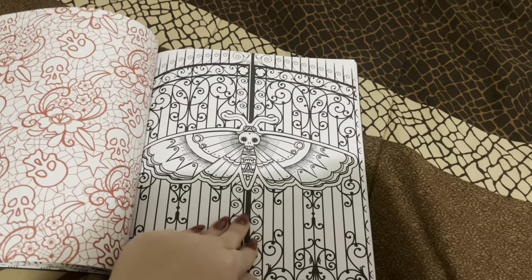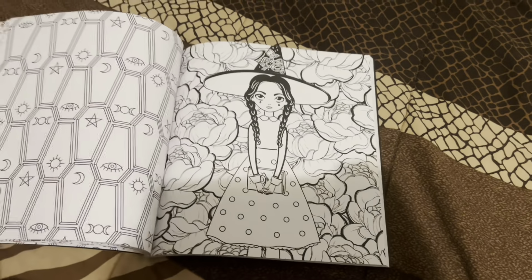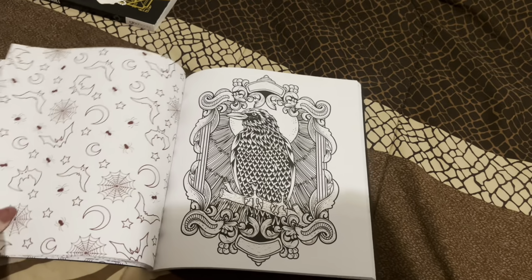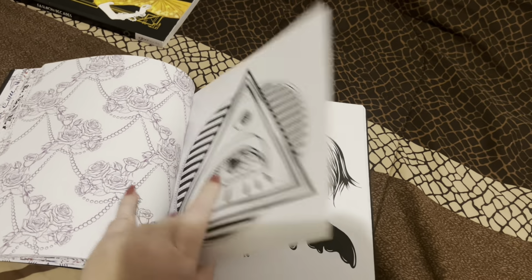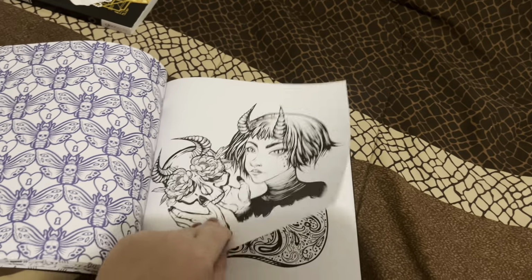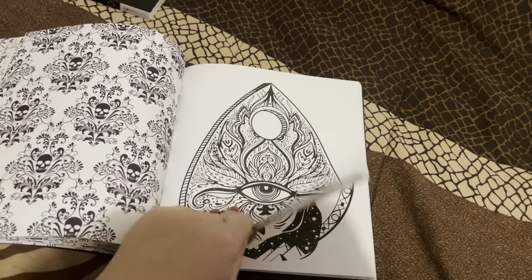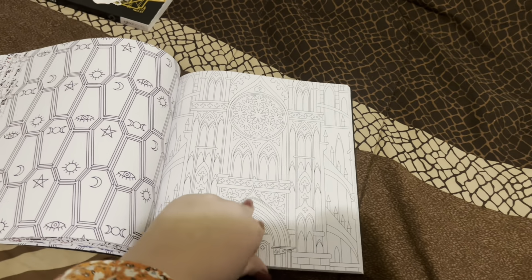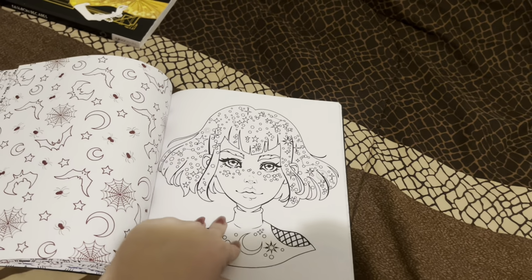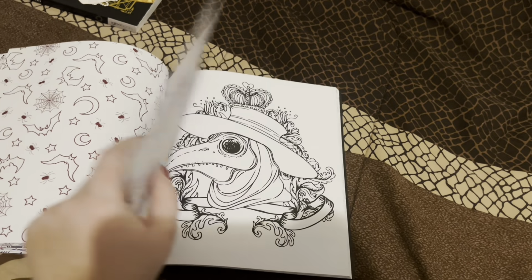I know a lot of people like the sound of flipping pages, so it's kind of why I did this video as well. A lot of people just find it relaxing flipping through pages or magazines or books or whatever it may be. I like it too. I think it's nice to look through a coloring book or whatever it may be.